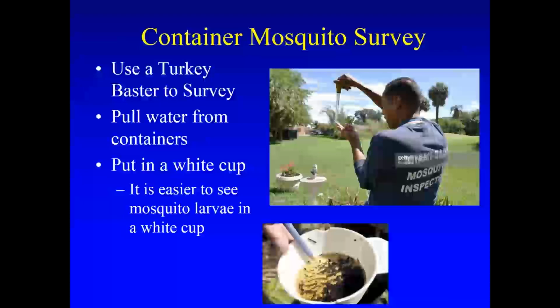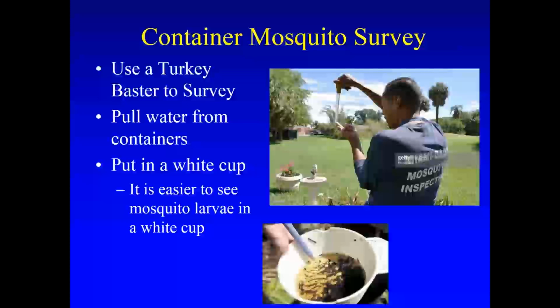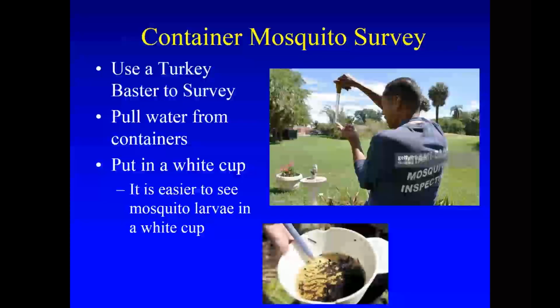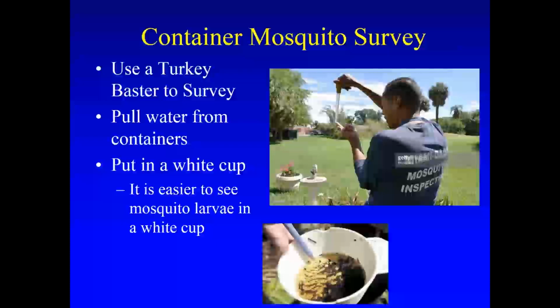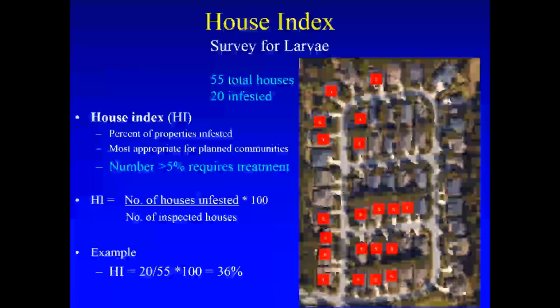Now, sometimes it's not easy to see mosquitoes in their breeding sites, so you may want to try to issue a turkey baster to technicians in order to survey. The idea would be to pull the water up, and you can see that there's an inspector looking for mosquito larvae in the baster. And sometimes that water is pretty murky, so it can be put in a white cup, and then it would be easier to see mosquito larvae in the white cup. And basically, you can walk around the property, inspect for mosquito larvae in all of the different containers that are out there.